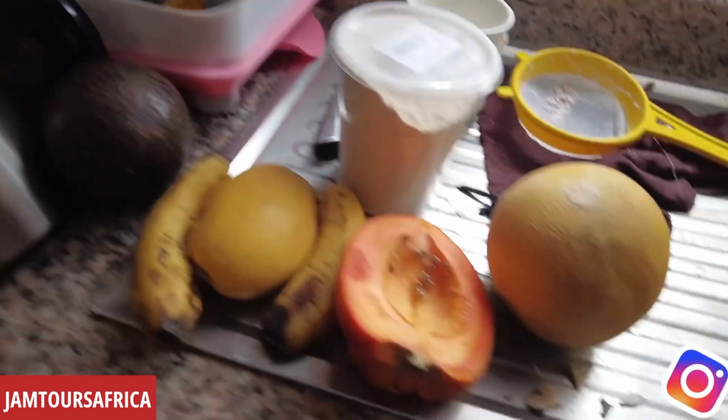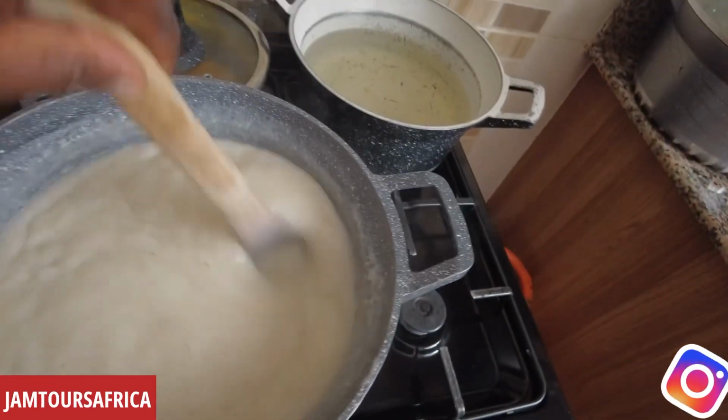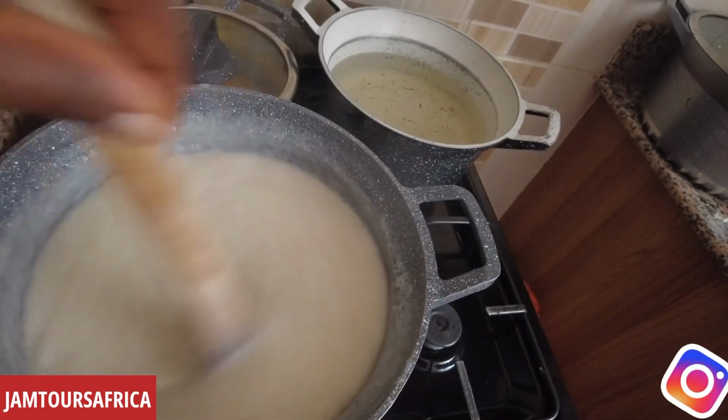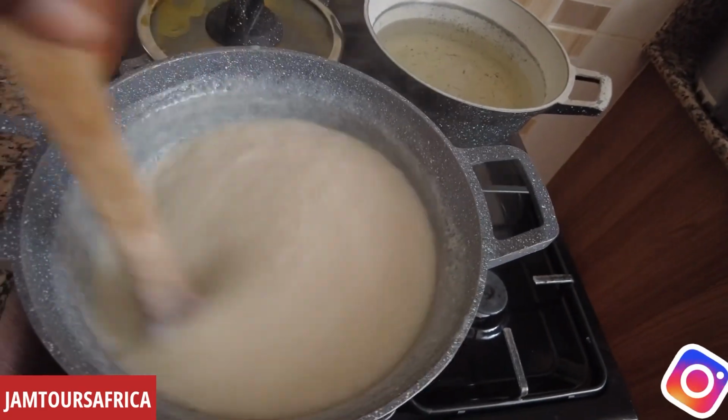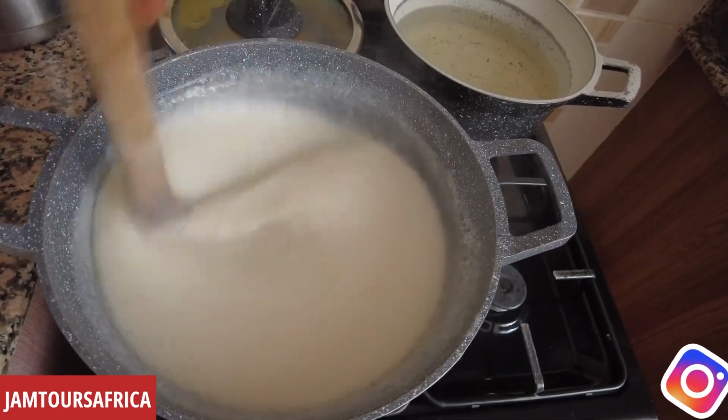So let's continue. Let me make this smoothie for you while I watch this porridge boil. Very tasty. You've got to try this. Caribbean people know this. This is how we used to do it back in Jamaica growing up.